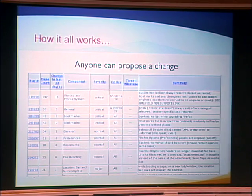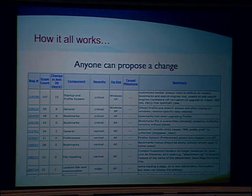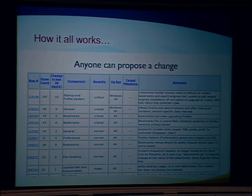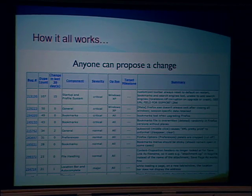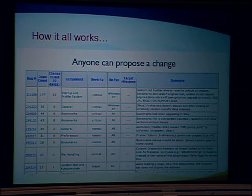So the way it all works is that anyone can propose a change, and I made a suggestion earlier today that someone over there should propose a change, and if they want to see that, they can open a bug and create repro steps to identify what the problem is and solve the problem, suggest some code, and volunteer it for inclusion into the overall product if they want to see that sort of thing happen.